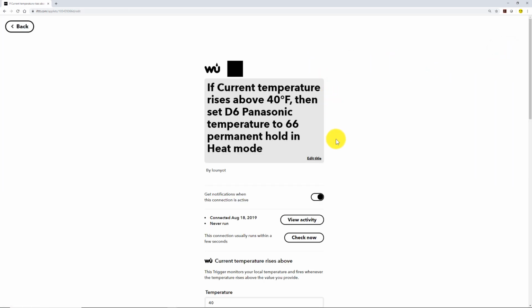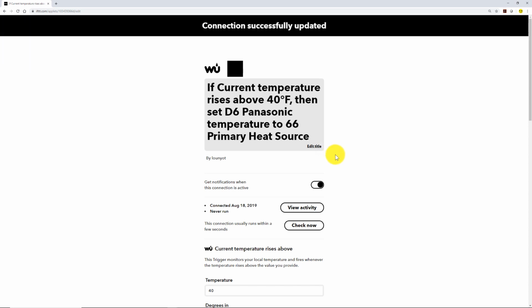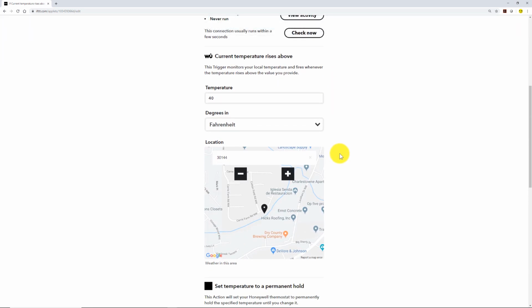So let's start at the top. I want to edit this summary, so click on Edit Title. I'm going to highlight Permanent Hold and Heat Mode, and I'm going to change that to primary heat source. You can just click on the side when you're done. You can scroll down, and one note on this: current temperature rises above and below. The outdoor temperatures are dictated by the rebate program you are participating in. So these numbers should not be changed as far as when the fossil fuel system becomes the primary heat source versus when the Panasonic system becomes the primary heat source.